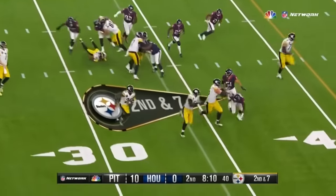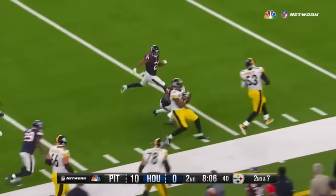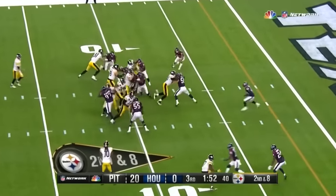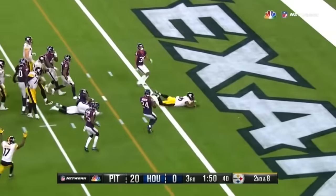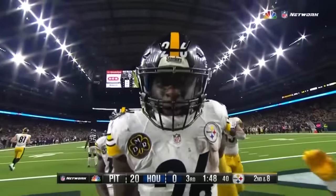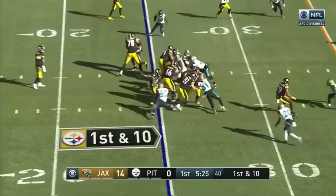Second and seven, Bell back in. He's running to the right. The Pro Bowl center, Pouncey leading the way. And Le'Veon Bell, Texan side. Second and eight, Bell through the hole. Bell to the end zone, reaches, and in. Le'Veon Bell, touchdown, Pittsburgh. That's it. 5:25 to go in the first.